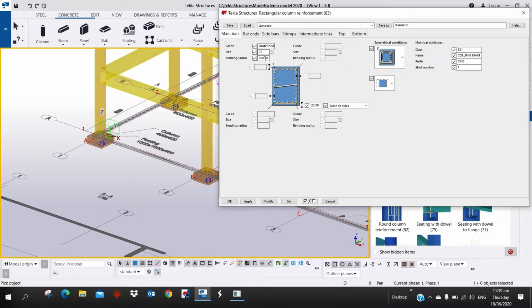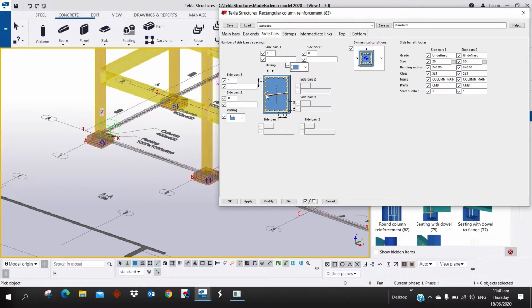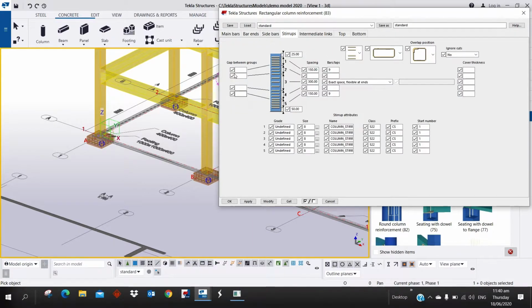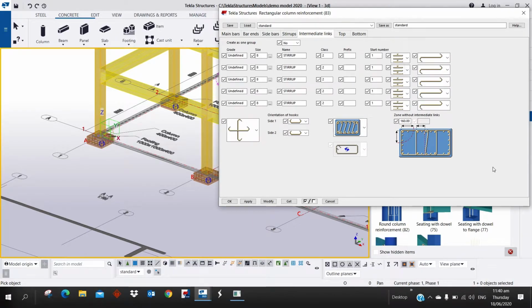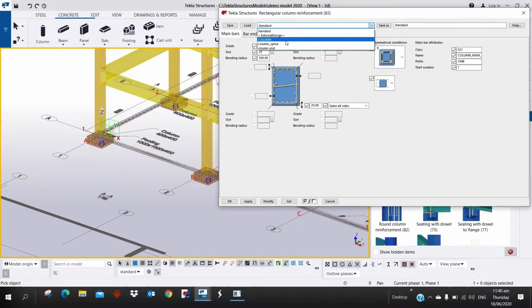And then also, if you have different sizes of the horizontal bars, you have your choices here, or simply declare symmetrical condition. Okay, and then the bar ends, so you can control the hooks and then the splicing of the vertical bars, and then the side bars, and then the stirrup. So stirrup is spacing by zoning, and then we have our intermediate links for our side bars. You have also two types. You can cross stirrup or single, and then the top and bottom enclosure of the column.